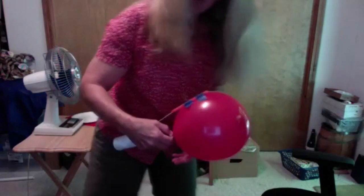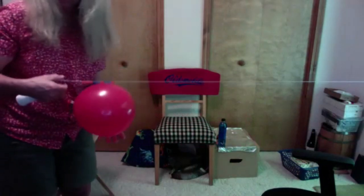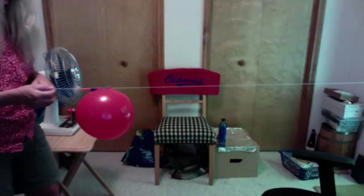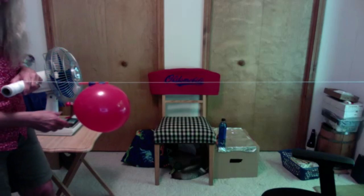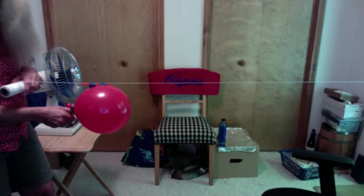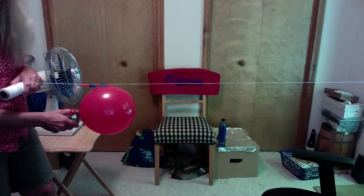So what do you think will happen? Here we go. I'm going to hold the balloon. I'm going to hold the string pretty tight. And to get this balloon to race across my room, I'm going to release the air. And the air is going to push and push that balloon all the way across.